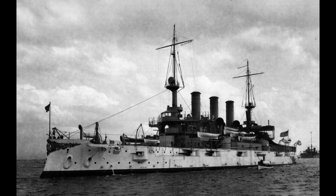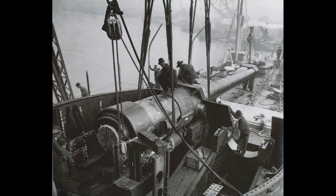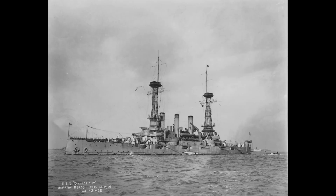She carried over 20,000 American soldiers to Europe, and she also helped to evacuate American citizens from Europe after the war. After World War I, Connecticut returned to the Atlantic Fleet.